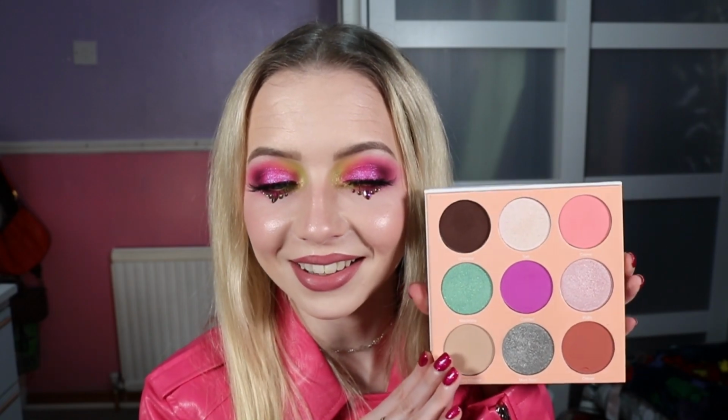This is an oldie palette. This one is a real oldie palette. This is the Deuce palette. And this colour story just makes me happy. Look at it. It's so pretty.